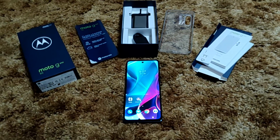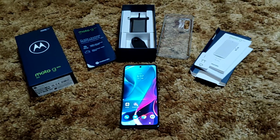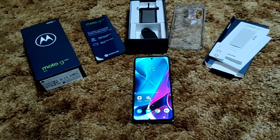But it worked fine. The camera works good for what it is. It's your 2 or 3 year old 108 megapixel sensor. It's not going to be anything to write home about, but it works great as far as I'm concerned.